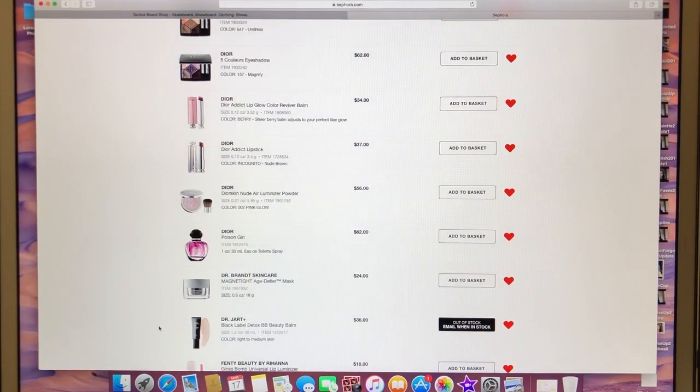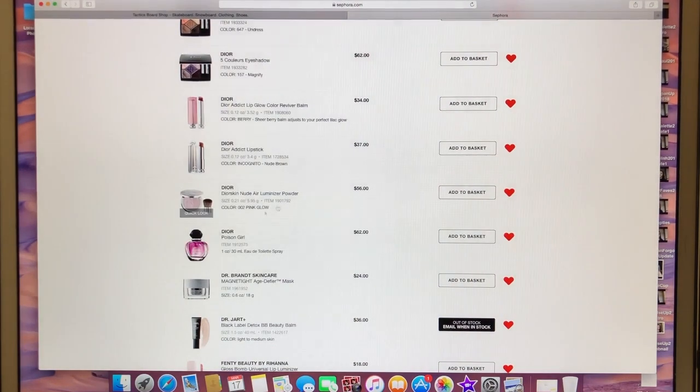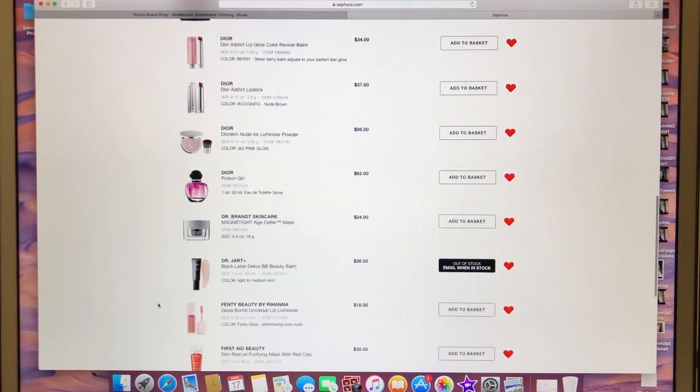And then I don't wear foundations very often anymore, so I do have one or two BB creams on my wish list here. This is the Dr. Jart Black Label Detox BB Beauty Balm. I've had samples of this in the past through Birchbox and stuff. This one is out of stock, unfortunately. I'm hoping that it comes back in stock before the sale. I'm sure it will, because there's about a month before the sale. I've heard rumors that it starts the middle of April.